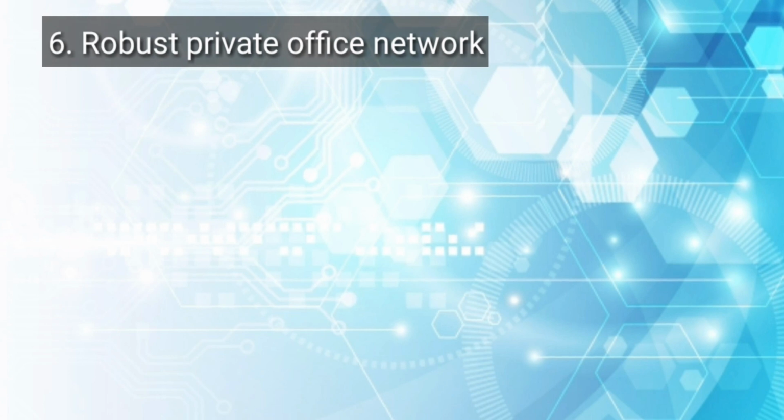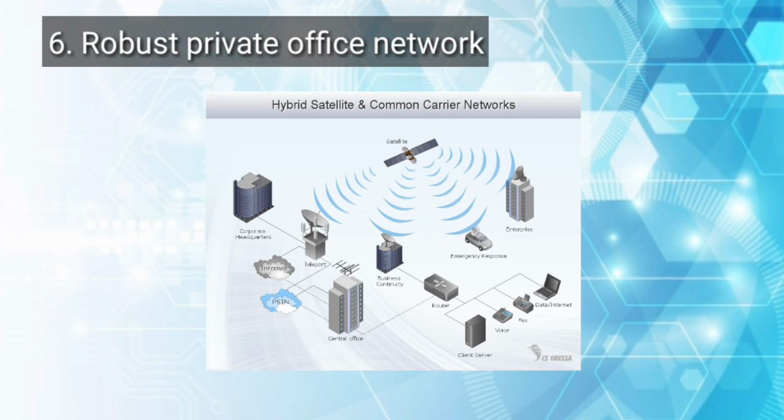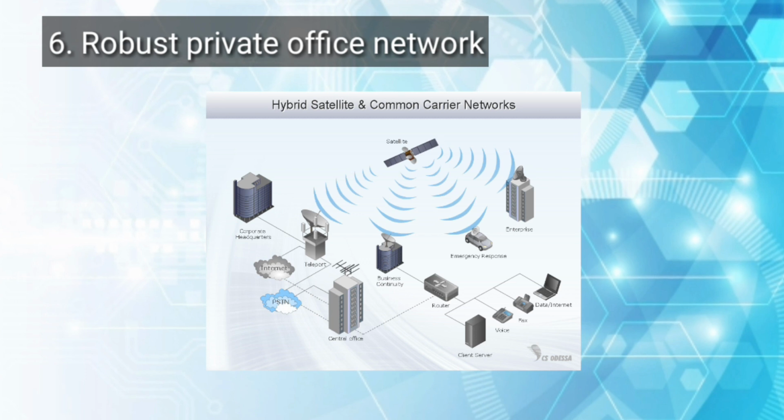Number 6. Robust private office network. Planning for the future of any office should include the creation of a robust, fiber-based private office network. By this, we can establish a secure environment that will be important for an office to connect within a specified office network.